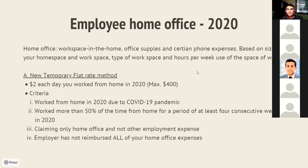So to overcome that, CRA introduced a new method applicable only for 2020. We don't know what's going to happen in 2021, but for the tax return for the year 2020, they gave us a new temporary flat rate method. Previously we only had one traditional method, where those of us who have claimed it or who have worked in public accounting know that we ask for the T2200 form. And there are some conditions, like it should be part of your employment contract, and you should be working a certain percentage of hours at home. T2200 is not limited to home office, but also includes other expenses like motor vehicle usage for employment purposes and everything.